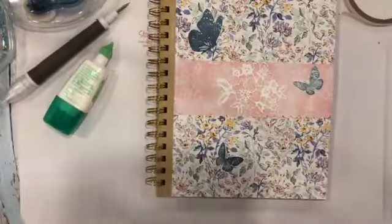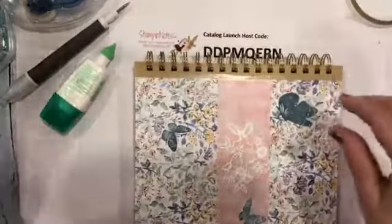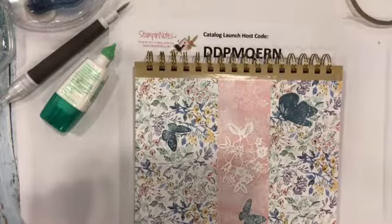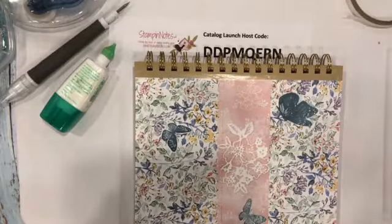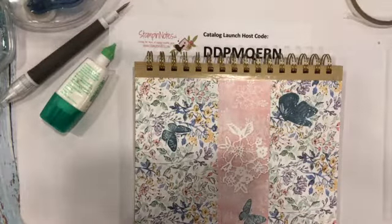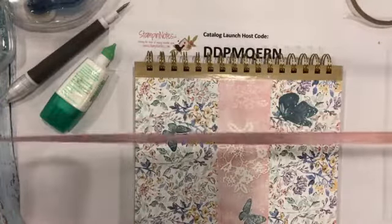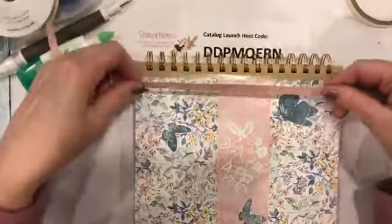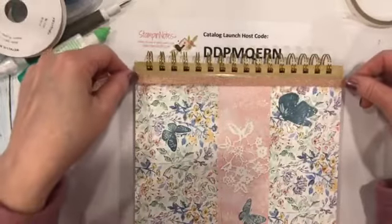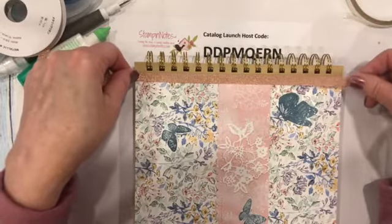All right, I'm taking the top off that. I'm going to take my ribbon. If I can find, oh, here it is. Okay. All right, so I'm going to pull out a really long piece to make sure I have enough. And I'm going to start in the center here. I'm just going to lay it over that tear and tape.